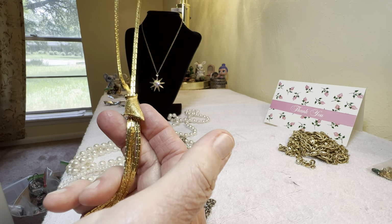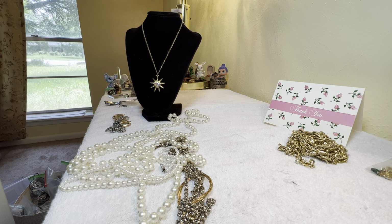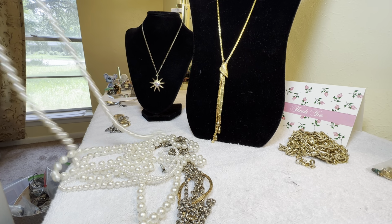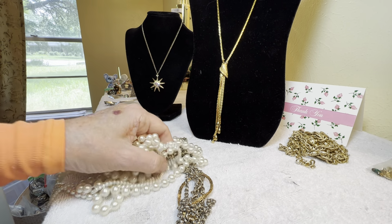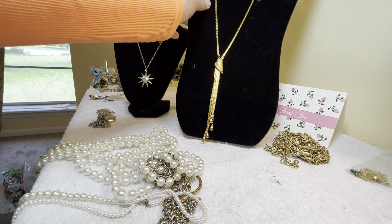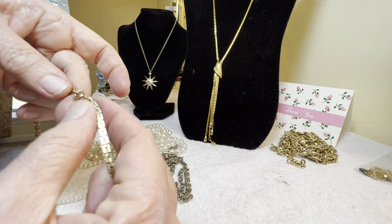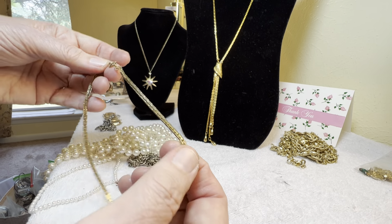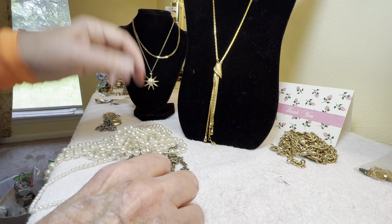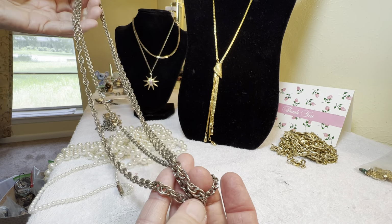And this is gorgeous. I mean, if I were just to, I don't know. I just don't know. I like to see it all together as well. Look at that. Love to see some of these just all layered up. $3. $3.